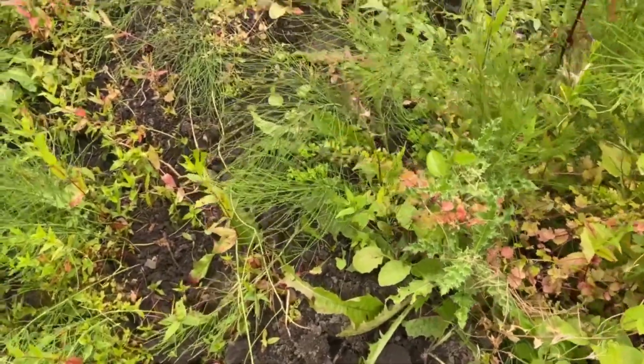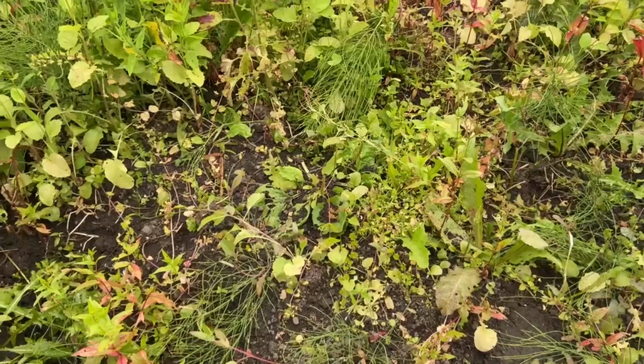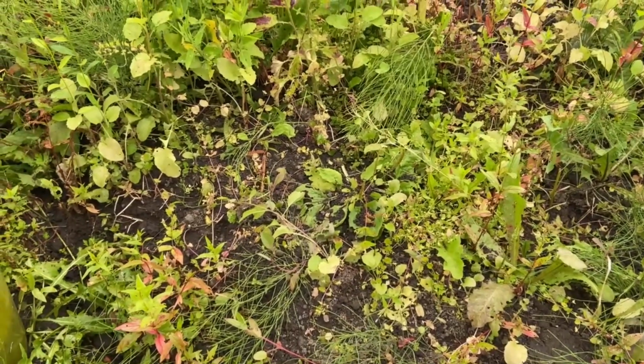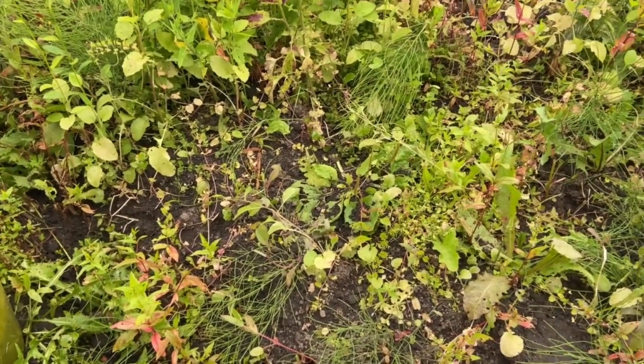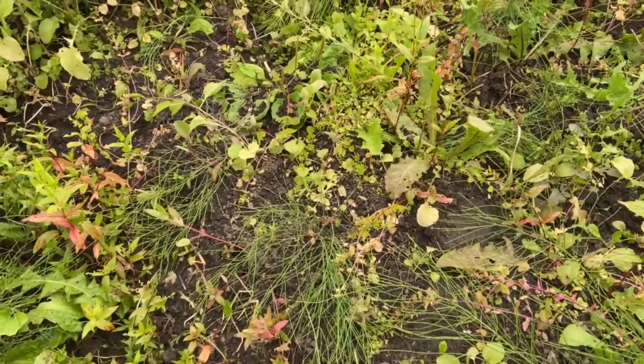Now, this section was the potatoes. We had the first earlies, Charlottes, and some second earlies, Kestrel, I think. First early variety was Rocket. Getting some good harvests out of these. The plants are pretty much all disappeared now, the haulms.